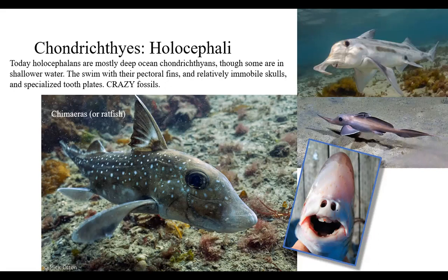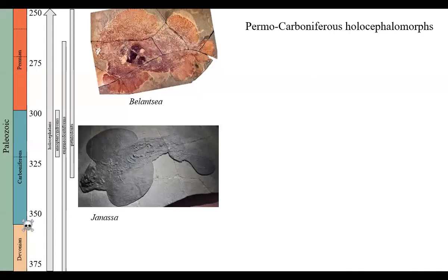You can see very interesting heads and headgear. A lot of the coolest features you'll see on these animals are from those people that send down those rovers to the deep ocean to look around. You'll see chimeras or ratfishes come out of the depths, do something cool and swim away again. So these are the living ones, just like you saw some other living ones, but they have some really, really, really wild fossils. So let's talk about some Permian and Carboniferous holocephalomorphs, things that are related to today's holocephalans.